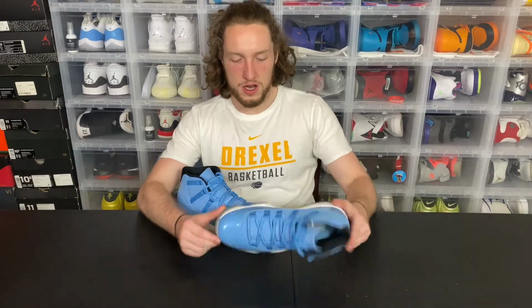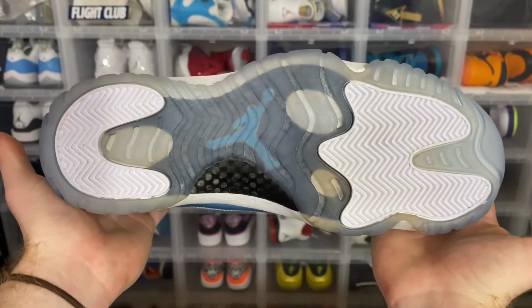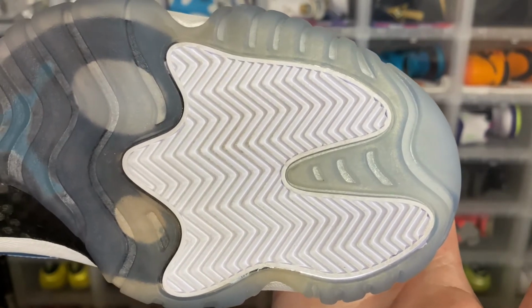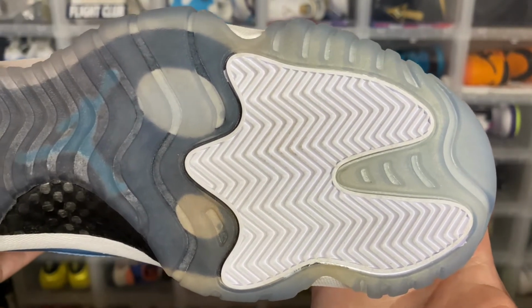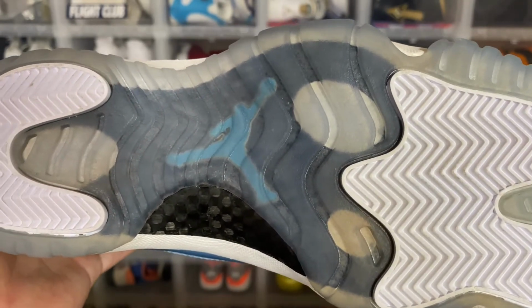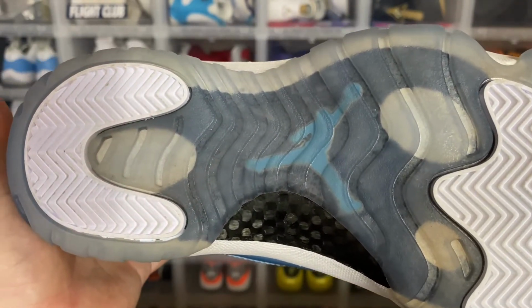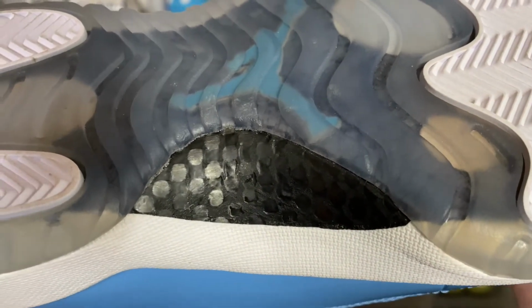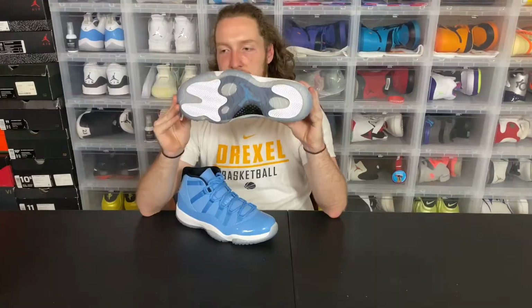I'll start the review. I will start from the bottom and work my way up to the top. So let's start on the bottom. Looking at the bottom, you have your icy clear translucent sole. It's very nice. It hasn't really yellowed. It's held up over the years. And then you have your white traction pod along with your black carbon fiber plate and your blue Jumpman right there in the middle. I've always loved Retro 11 outsoles.